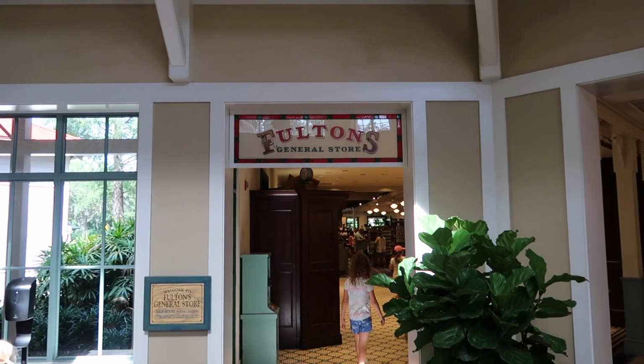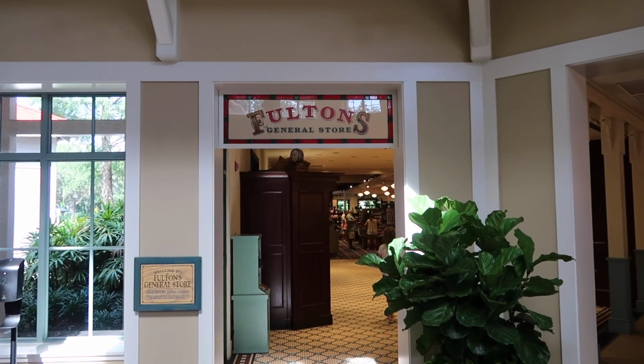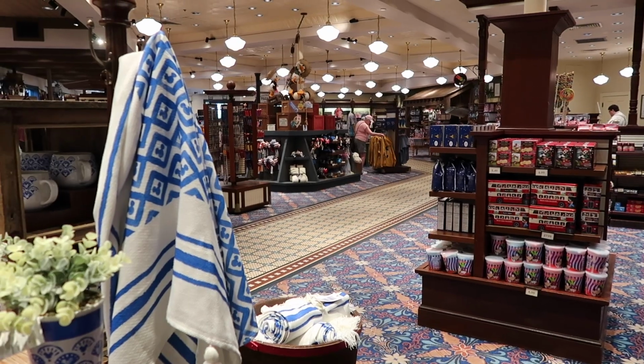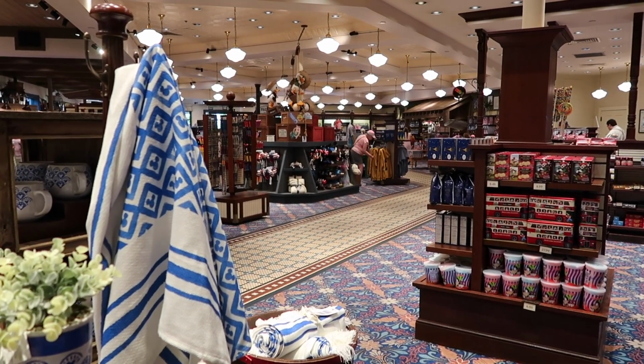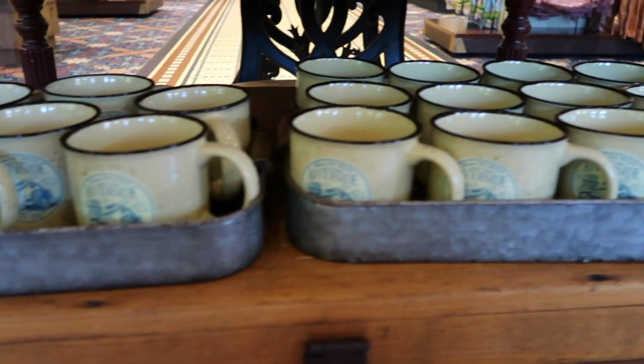And next we're gonna go into the resort's gift shop, which is the Fulton's General Store. I have a lot of nostalgic feelings towards this, just because this was the first gift shop I ever went to when I visited Disney World. So let's go check it out.